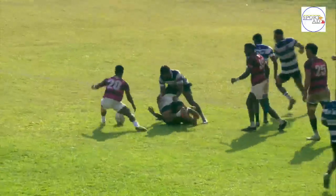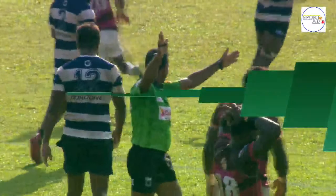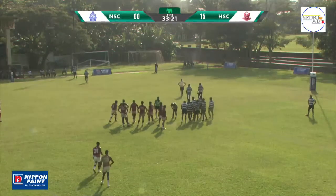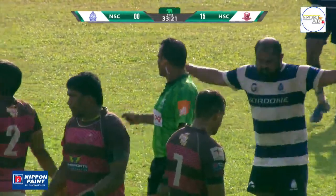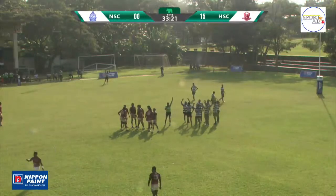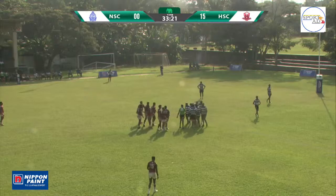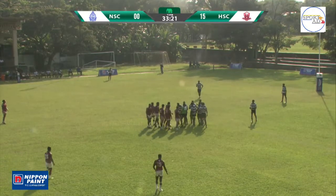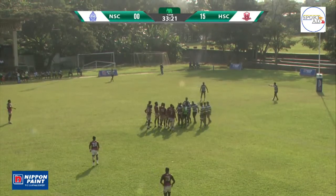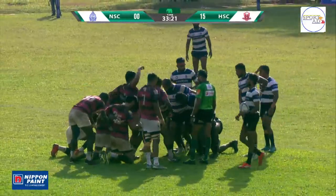Azmir Fajuddin was so unfortunate that he couldn't hold on to that ball. Couple of good passes, good offloads. Time off. Early changes for Navy FC. Navy blue number one, their prop forward, Charit Silva, has been replaced.